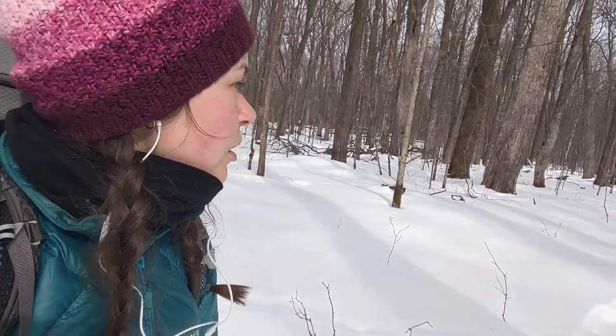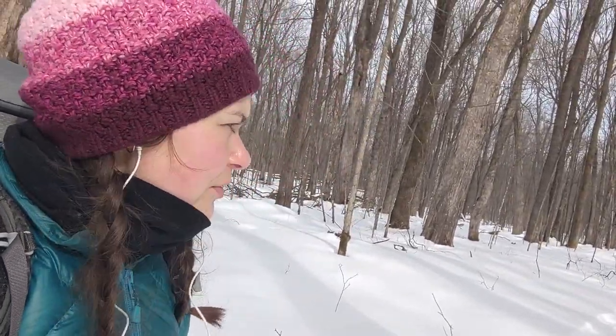So, the snow is getting pretty deep, and I'm sinking down pretty far with each step I take. It's getting pretty tough to walk on, pretty slow going, so I think I'm gonna pop on the snowshoes and see if it makes it easier.